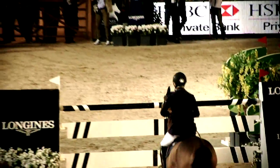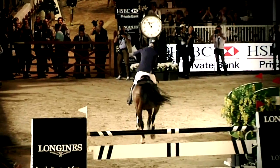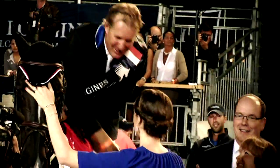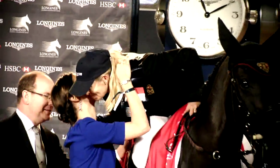Richard Spooner, last to go in the ring, made history under the moonlight in the heat of Monaco, winning the Longines Global Champions Tour Grand Prix of Monte Carlo for a 3rd time. William Funnell had 1 down, finishing in 2nd place, repeating their brilliant performance from Cannes, and Edwina secured 3rd on her exciting mount.